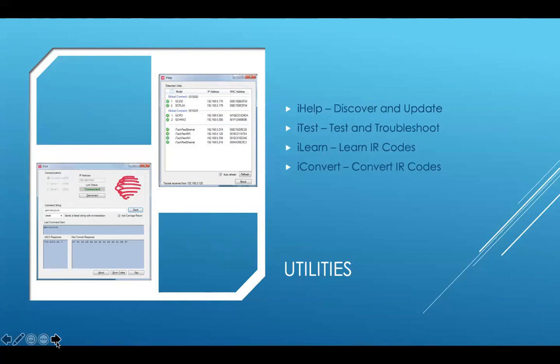So they'll be assigned an IP address by your DHCP server, and this will let you find out what IP address those got assigned to. iHelp will also let you update the devices. So if there's a firmware update or a web page update, they can be pushed there from iHelp.